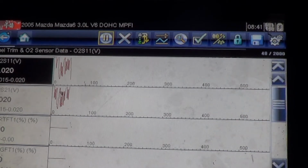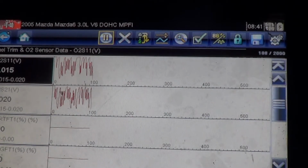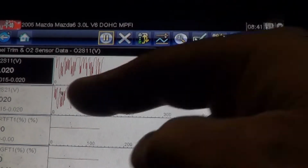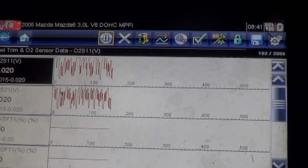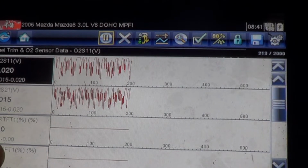You can see here both our O2s are reading extremely lean, not even 0.1 volt, although it does seem like it's fluctuating here. It's only fluctuating between 0.015 and 0.020. Both of them are almost exactly the same.